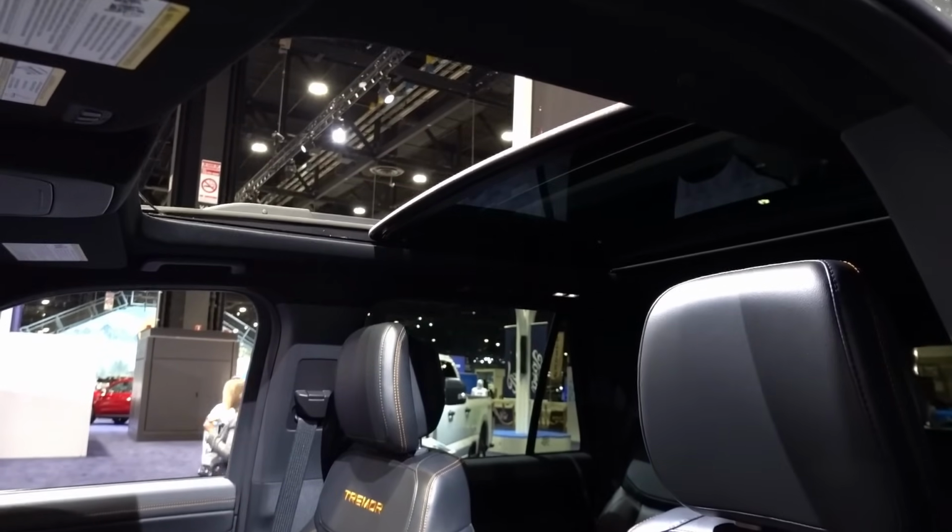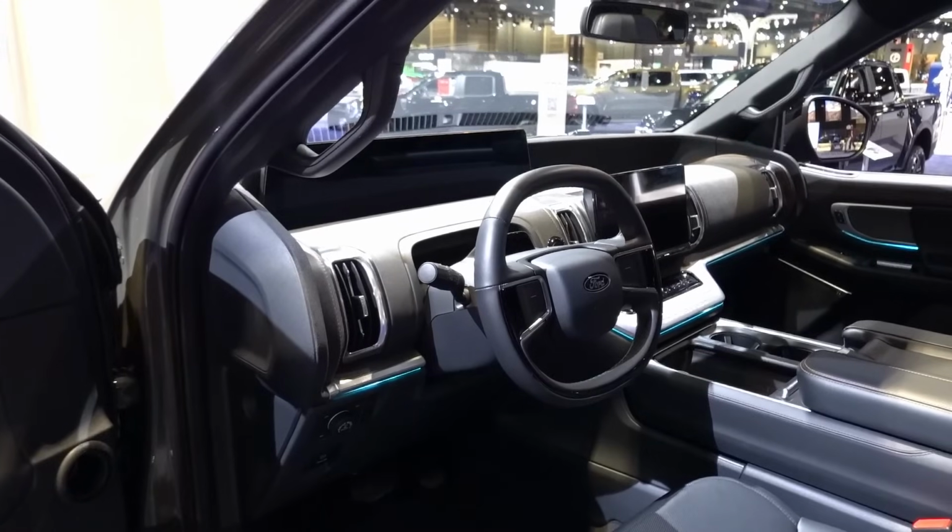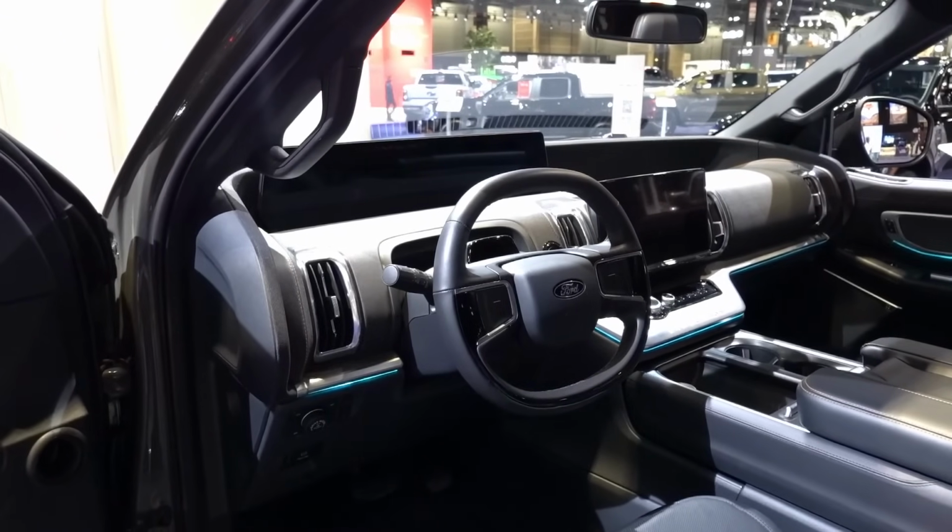So yeah, that's going to be a look here at the front seats. Overall, very unique design language. I don't love it nor hate it, but need to spend some time with it.